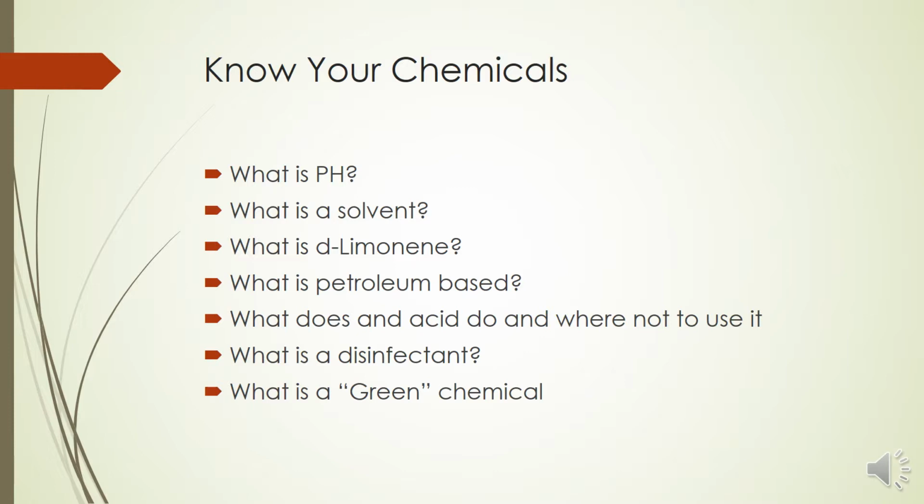What is limonene? Well, needing to understand what that is will help you in understanding what some of the bases of different chemicals are. Limonene, for the lack of a better term, is derived usually from orange peels or lemon peels, and it's an oil that is acidic, a naturally occurring oil that is used in many products to help boost their ability to clean better. So understanding what limonene is, again, that's a good one to Google and look up and see what exactly it says about that.